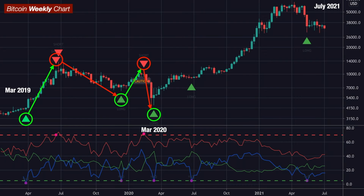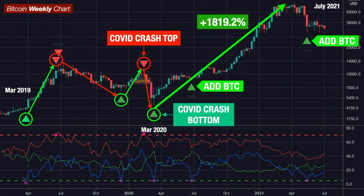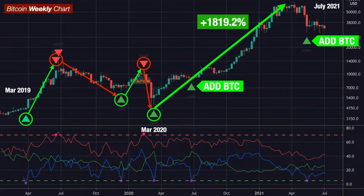Second, this indicator not only perfectly nailed the top of the COVID crash and helped us get out right before that crash, but also it perfectly nailed the bottom of Bitcoin and literally gave us the perfect entry point for the next massive 1800% bull run. So basically, this chart from 2019 all the way to July 2021 is a perfect example to show you guys how powerful this indicator is and how we can take advantage of it to make as much money as we can.